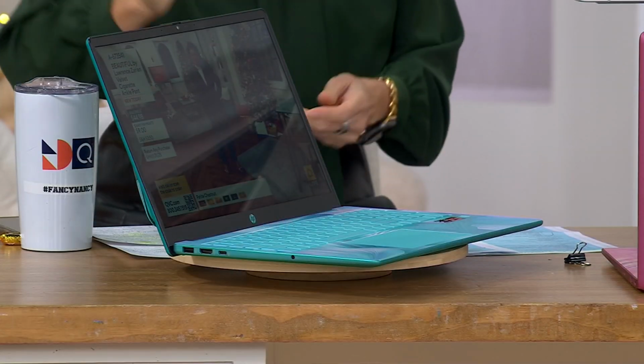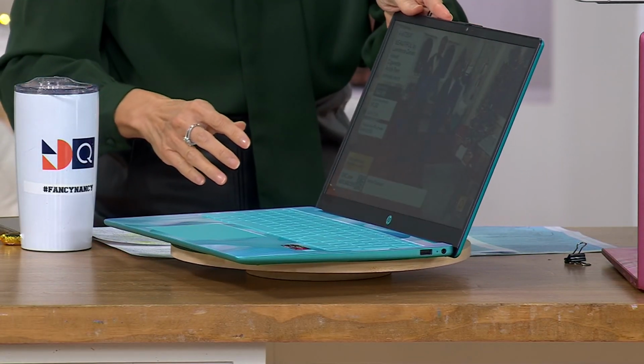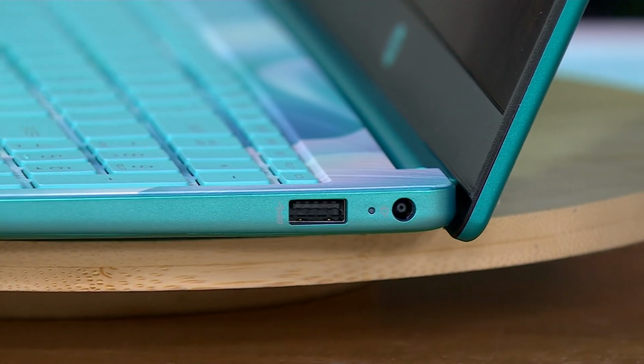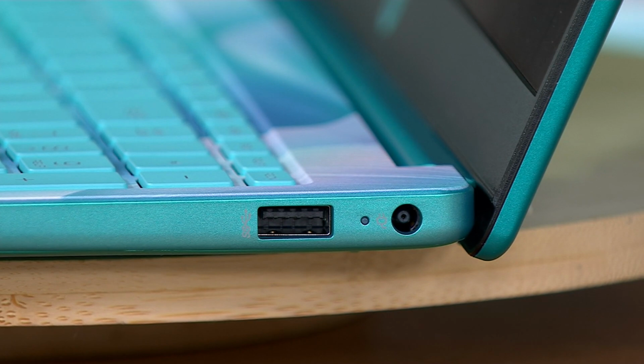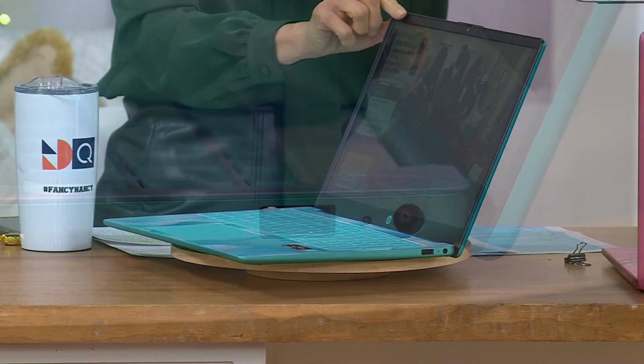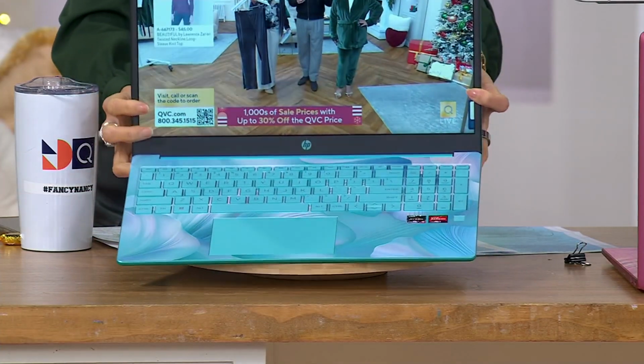Then we'll take you on to the other side if you don't mind. Yep. You're going to see that we have the power input at the very top there. Of course, it comes with a charging cord. You'll be able to charge this computer 50% in just 45 minutes. Next to that, you've got a super speed USB port on the other side there, which is great. So you've got them on both sides. And then let's take a look at this great keyboard here, because it's a full numeric keypad, which is fantastic.